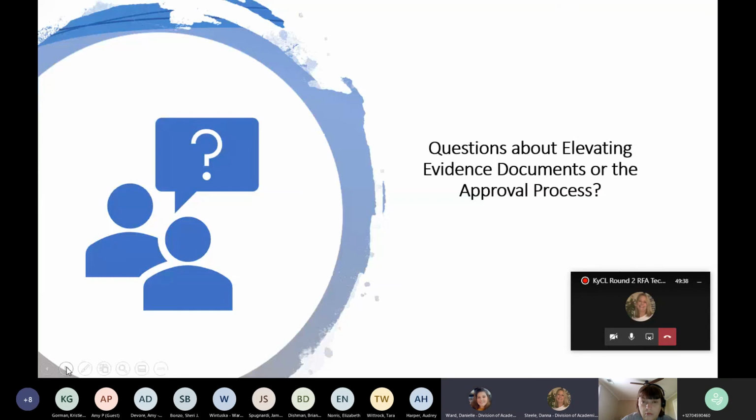Okay, so that's really all the information we have today about elevating evidence documents or the approval process if you're looking for something outside the approved provider's grid. So now Dana and I can take questions that you may have about elevating evidence documents, the approval process, or the KYCL grant. You will find those forms at the KDE Competitive Grants website. You'll be able to see those forms. They're already there for you to take a look at.